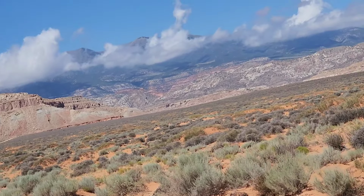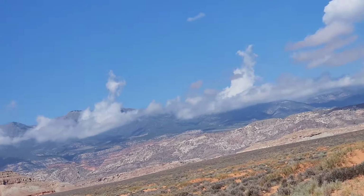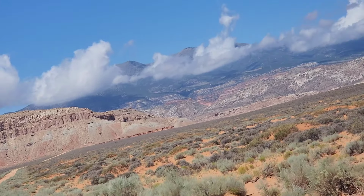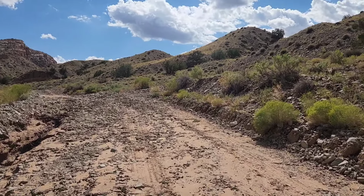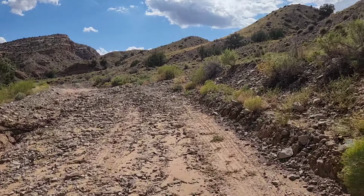But I will be leaving the desert. It looks like about maybe halfway up, no, a little less than that, the forest starts again. So looking forward to that. Right there.